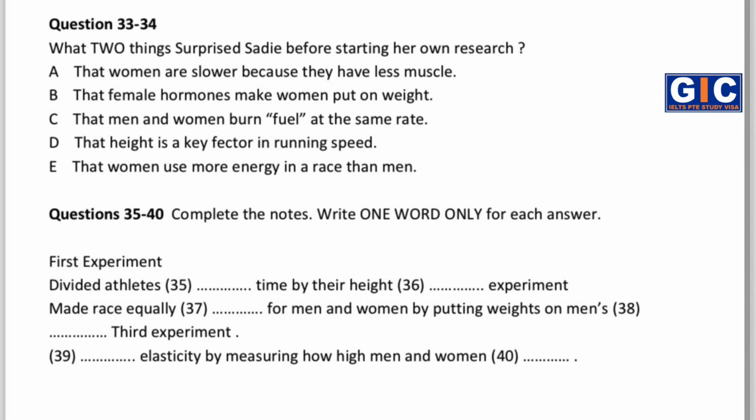In my last experiment, I decided to look at what is called elasticity by measuring how high the men and women could jump. And I found that my male and female participants had equal levels of jump power.